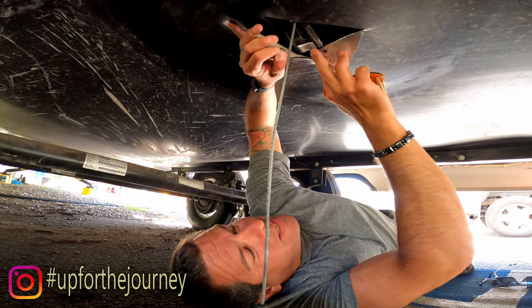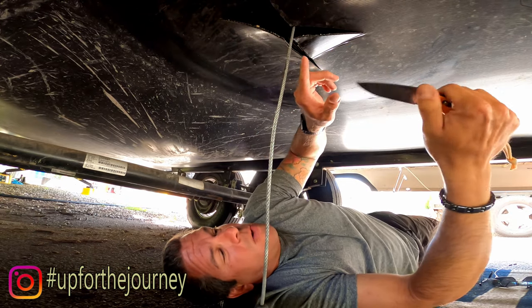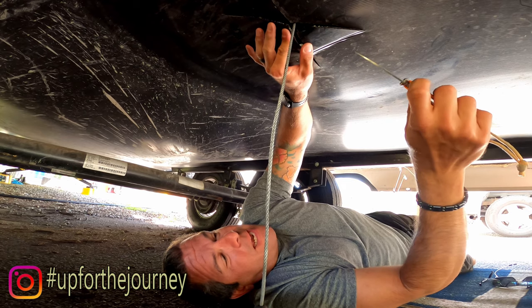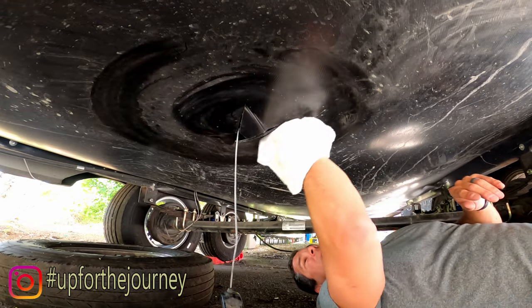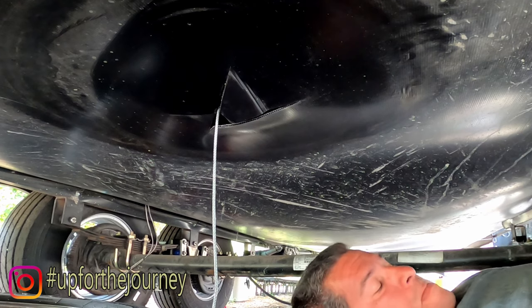Actually, underneath you can see this is the actual winch. So I'm just gonna cut a little bit of corners off here. And that should be it. And then I'm just gonna tape everything up. I'm just gonna clean this area up where I'm gonna tape. Just get rid of a lot of the dust.